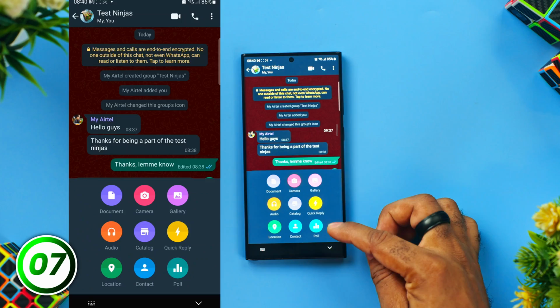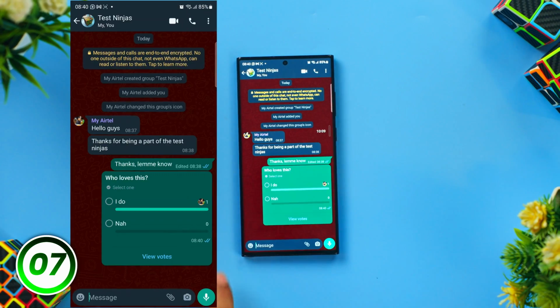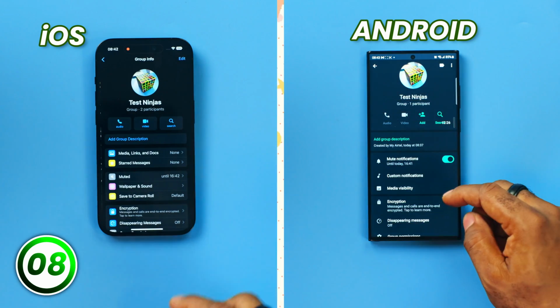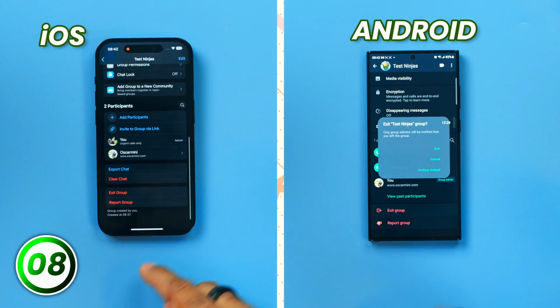Now making decisions in a group is a breeze. You can create a poll from the attachment icon here and see who's voted also. That's handy, right? Are you tired of a group but you don't want to make that big exit? You can quietly leave without notifying everyone. Just tap on the group name, scroll down and hit that exit group. Only admins will see you leave.